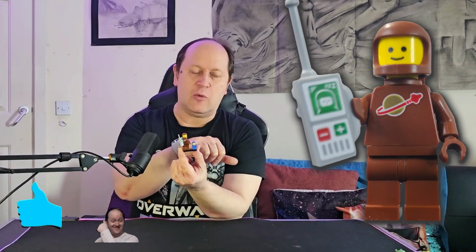So here we are, the last bag of the Lego Minifigure Series 24. We've got a brown spaceman, and we've got what I'm calling Baby Benny. And anyone that knows Benny, Benny is a character from the Lego movie, and it was based off the original space series that they used to have, where the helmets would crack open halfway through. It was a constant thing that was always happening.